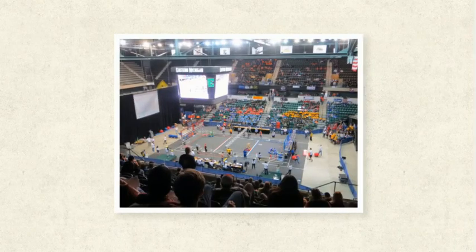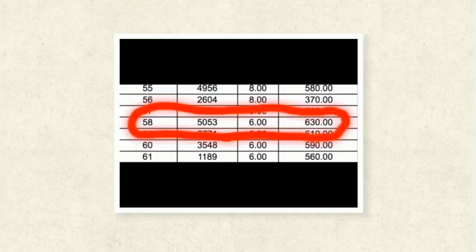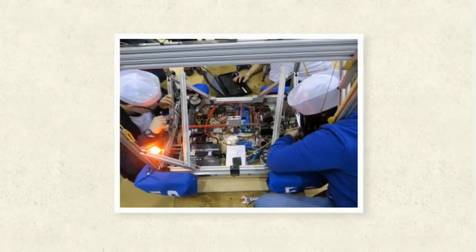The experience at states was incredible. The competition there was on a whole new level. We played our hearts out, but in the end, we placed near the bottom of the field. But none of us are discouraged. In fact, we're more motivated than ever to do better next year. We've learned so much already.